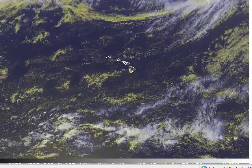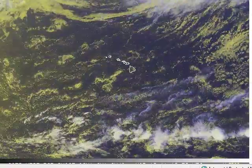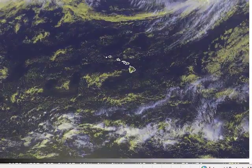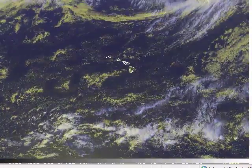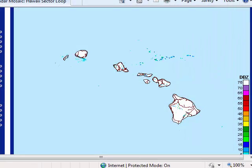Just occasional moisture embedded in the upstream trade wind flows. And next week we'll see some showers being pushed over by the higher trades over to the leeward coast, but for right now they'll be overall confined to the windward areas. As you can see right now, definitely paradise.